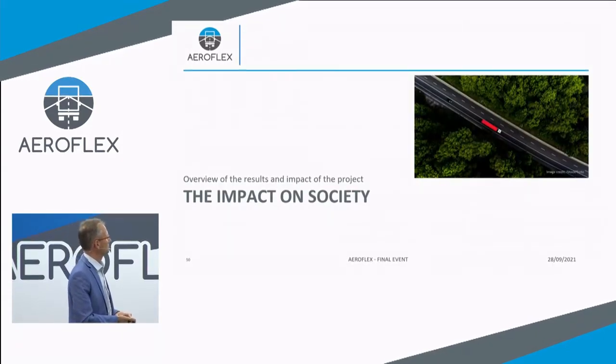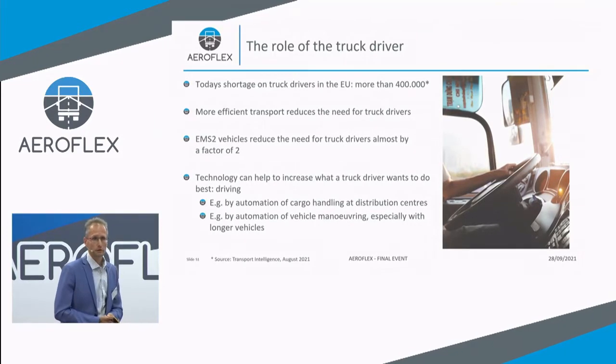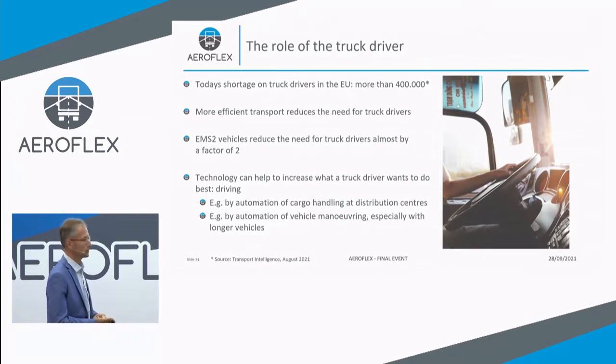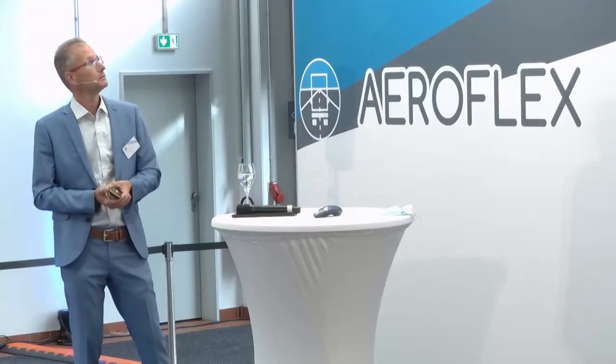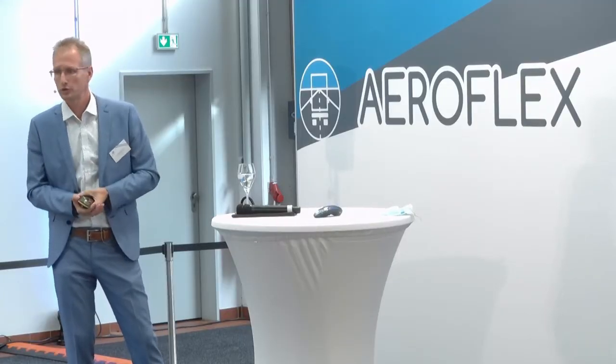The impact on society. Here we have to mention the role of the truck driver. Easily forgotten, but very important. We have a huge shortage of truck drivers. And the easy message, of course, is if we make vehicles more efficient and longer, we need fewer truck drivers, and we can help the shortage of professional drivers.